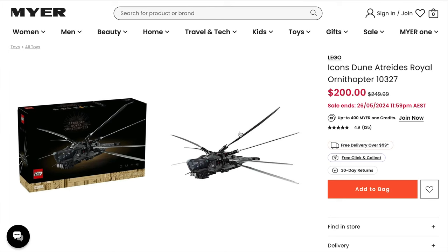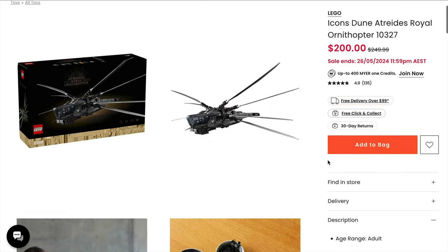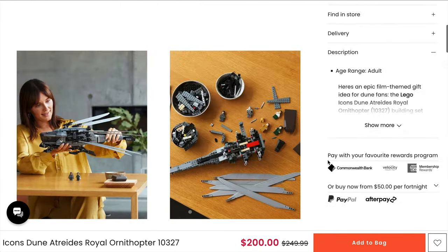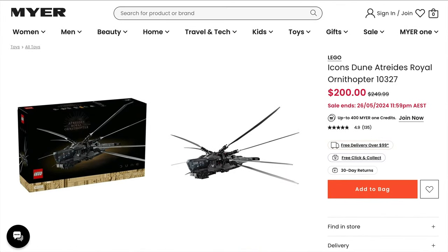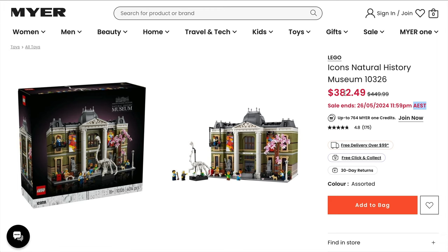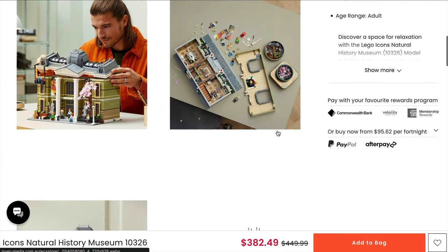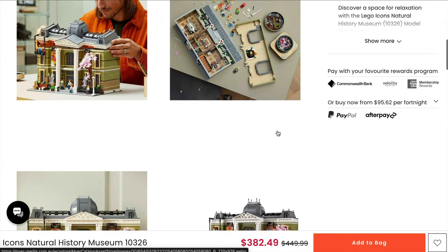$200, so $50 off of the Dune Ornithopter. Fantastic set. Brilliant functionality and obviously just looks really cool on display. They've also got a really nice saving off of the Natural History Museum. I almost fainted when I saw the price that yourselves have to pay over their retail for this, so that's certainly a welcome discount. Again, only a matter of hours until this is off of sale, so don't hang about.